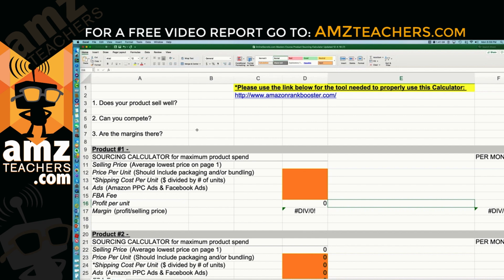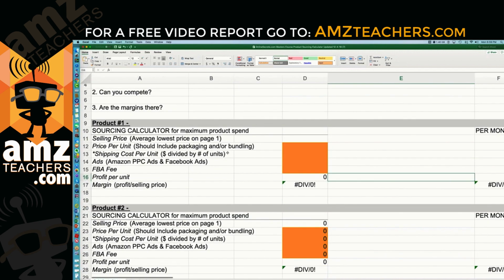And again, guys, see, these criteria are popping up again. Does the product sell well? Can you compete? Are the margins there? That's our mantra in the very beginning. These are the criteria we always look for when we're looking for a product. So just keep that in mind.